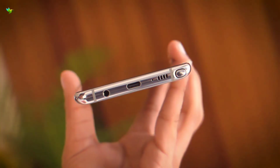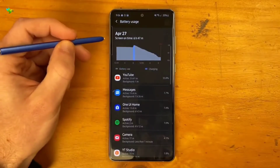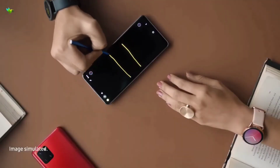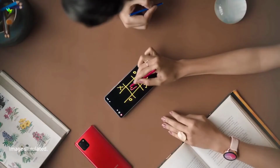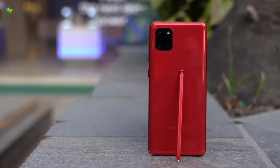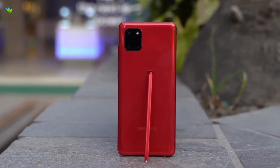Now let's talk about the S Pen. Samsung's stylus has remained unmatched by the competition in the 9 years since it was introduced with the first Galaxy Note. The S Pen has been an excellent tool for taking notes and unleashing your artistic side, and the Note 10 Lite brings you the exact same stylus experience as the Galaxy Note 10 at a more affordable price.